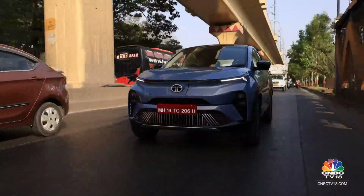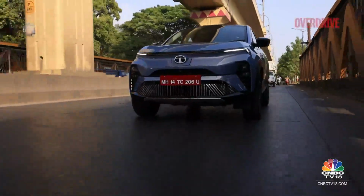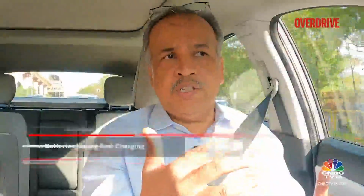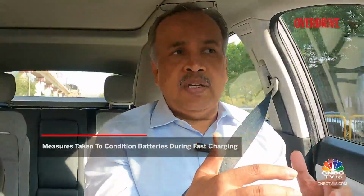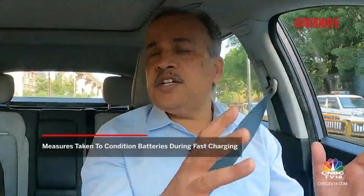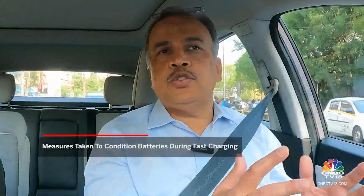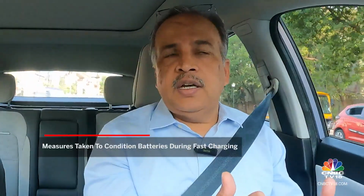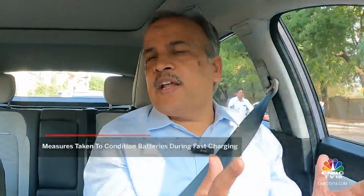The second thing is also about the charging patterns. If you charge them very fast all the time, then there is an exothermic reaction during charging and discharging. So you get a lot of heat during charging as well as discharging. While we have controlled the tendency of the batteries to heat during discharging, which is by the cooling, during fast charging also, we make sure that we condition the batteries. And therefore batteries don't heat up during fast charging as well. That ability significantly enhances the life of the batteries.